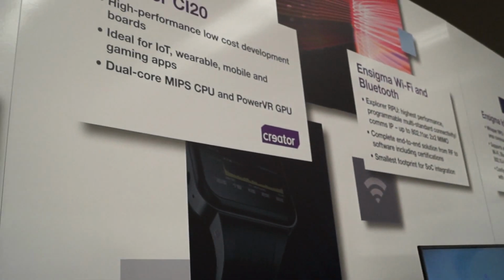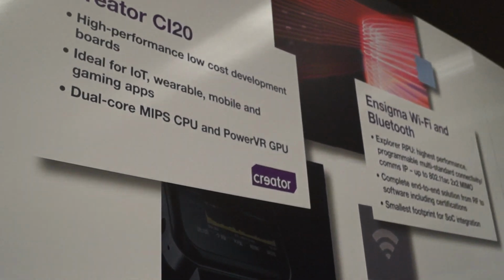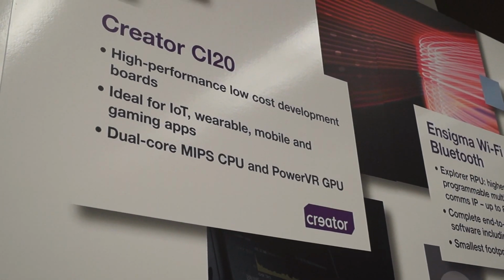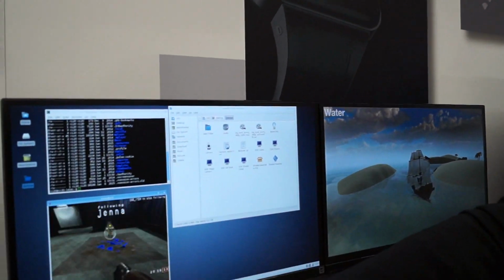So what we're showing, MIPS processors, is something we're getting a lot of interest in. We're now bringing Imagination's strength in multimedia communications, in particular low power, which is built on our mobile credentials, to the entire MIPS portfolio of processors. We've just announced the new Creator range of low-cost developer boards here.